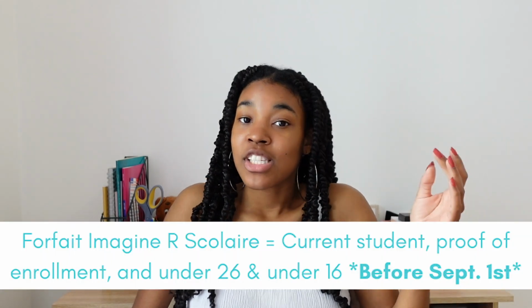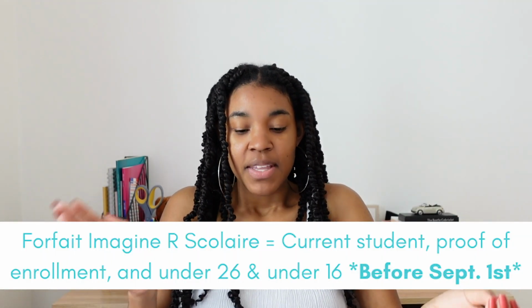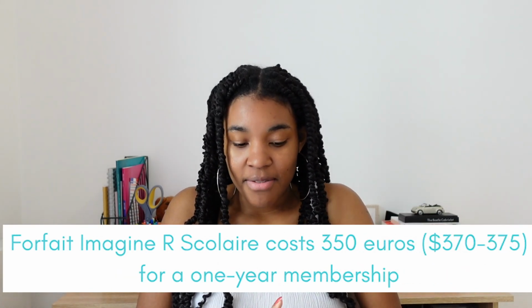Then moving on from there, if you're a fellow student that's under 26 and over 16, you also get the same access of going to all 5 zones. You'll be paying 350 euros as well, but you'll be under the Imagine R scolaire. So it's just different titles, I think, just because of the age. And again, that gives you access to all 5 zones.